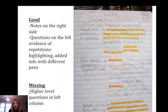What she's missing is those higher level questions on the left. So what are sentence fragments? How does a sentence fragment look? These are pretty much lower level questions, right? They're not really the kind of questions that you might see on an AP test. But remember, again, this is a different level student than you guys are.